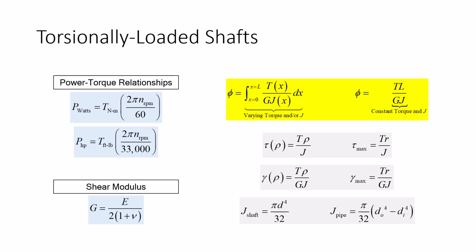And then the two remaining expressions that we need to deal with are our shear modulus expression. So if I give you E and Poisson's ratio, what's the shear modulus? And then the power-torque relationship. So if I have a motor, and that motor is supplying power to a given engineering system, it's going to do so with a torsionally loaded shaft. And so there is a relationship between the amount of power being delivered and the amount of torque in the shaft. And we need to understand that so that we can size that shaft, because we don't want to turn the motor on and snap the shaft, right?